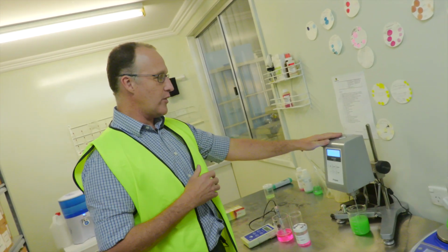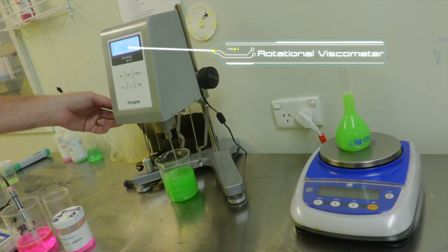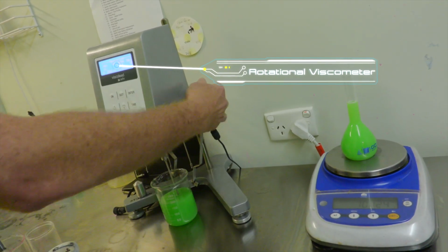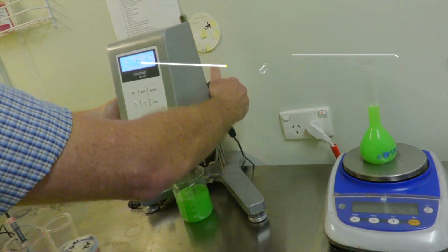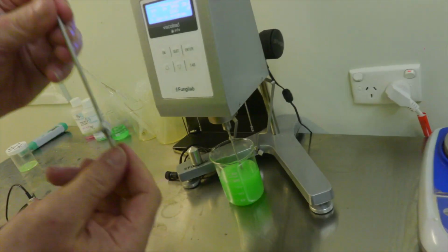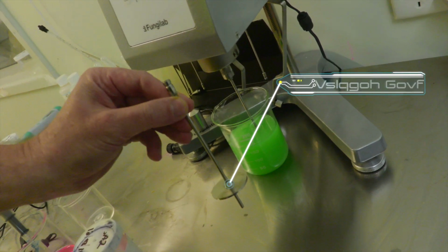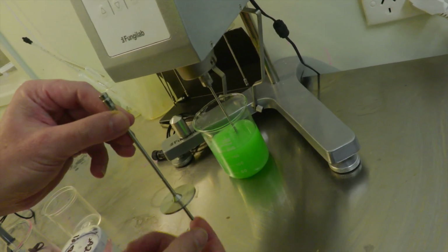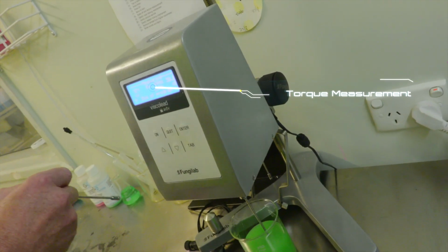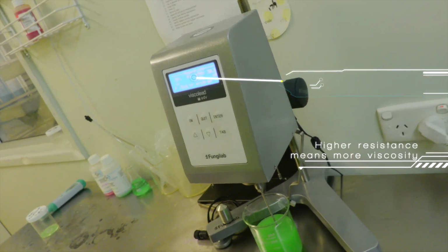The next gadget we've got here is a viscometer. Now this one's called a rotational viscometer. There are different ways to measure viscosity, but as I said, this one is a rotational viscometer. What it does is we've got spindles. So we've got a spindle which sits on the arm here, and they've got different sized discs. We immerse that disc into the liquid and it spins at a certain rate, and we measure the torque on the instrument. The thicker the liquid, the more torque there is to resist the spinning, and the higher the viscosity.